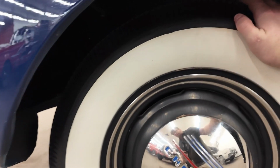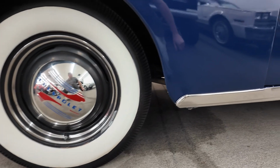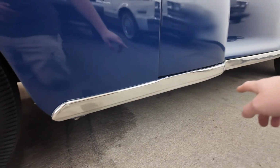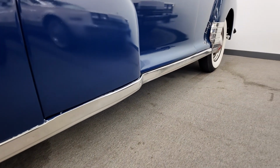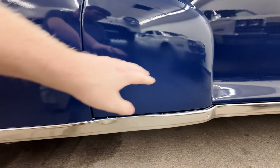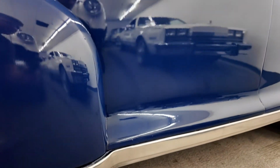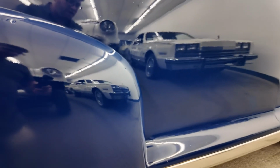This one is sitting on bias ply tires, which are 6.00-16. This one also has rocker trim. Also notice how this fender protrudes more out than the body. And then it kind of sort of meets up with it right there, but not quite. It's still protruded.